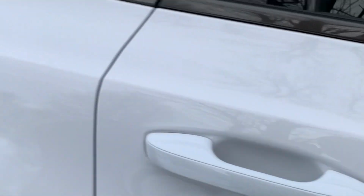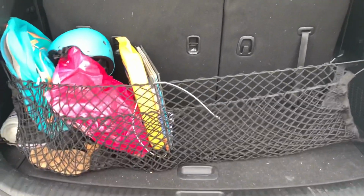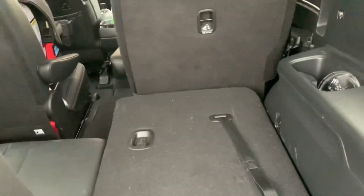So with the key, I just hit that little button and it unlocks the door. Looking in the trunk, decent trunk space. This was a big deal for us. It was a little bit bigger than the Highlander. Like I said, I have 3 kids, so this is a very used car. There's a nice little hidey hole in the bottom there where I keep like spare diapers and things like that. It's not huge, but it's a good space.